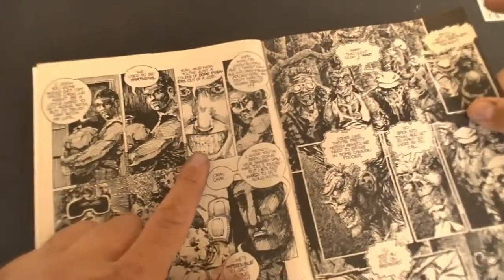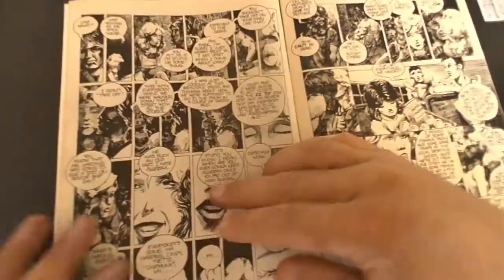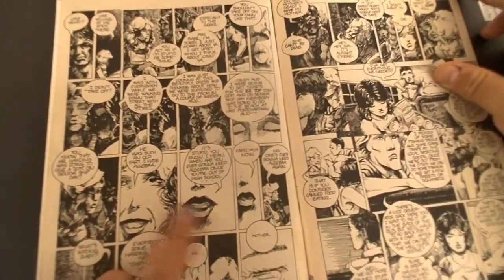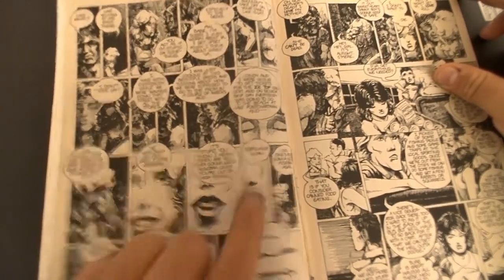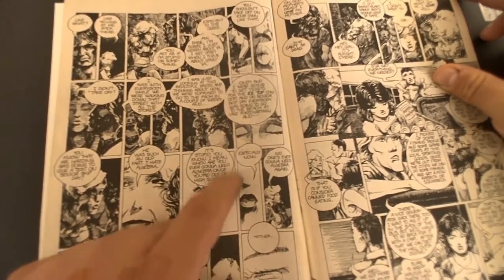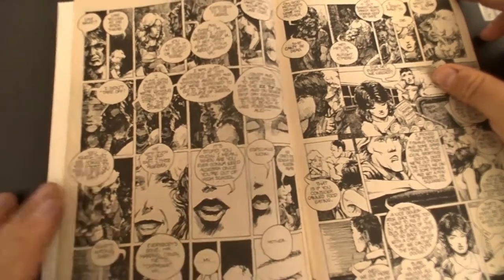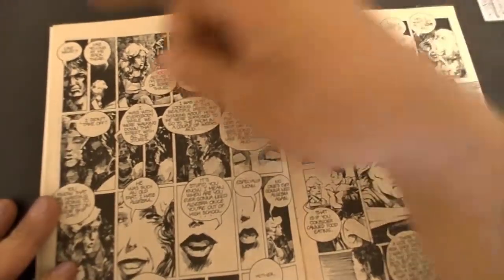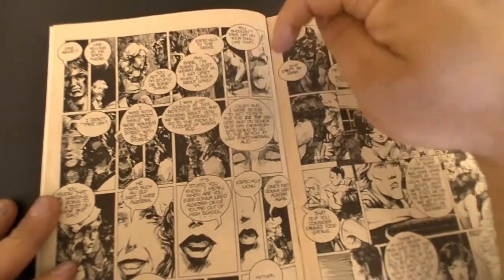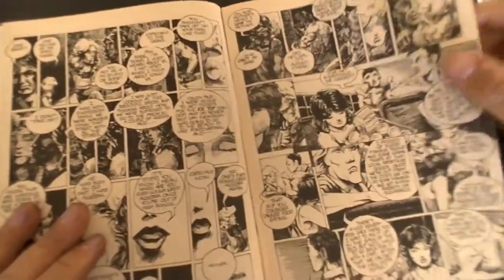And this is something you don't see anymore: a whole face taking up a box. I miss that so much. And I don't know if that's considered amateur. Look how small this panel is. It's like a finger. I mean, how many panels is this? 1, 2, 3, 4, 5, 6. Probably like 24. Jesus.